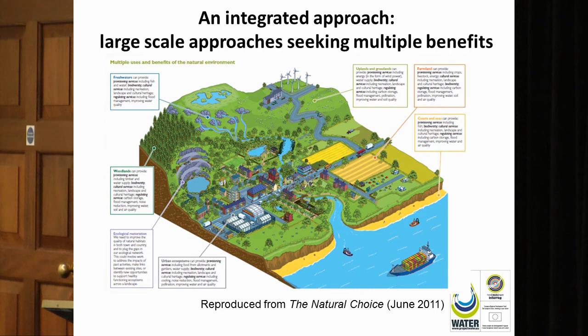This is a picture from that white paper, and you can see it makes the links between different habitat types and the way they interact and the services we get. So we're moving away from managing habitat A in one way, habitat B in another, habitat C in another, to thinking how they work together to produce benefits or disbenefits, depending. So all about integration.